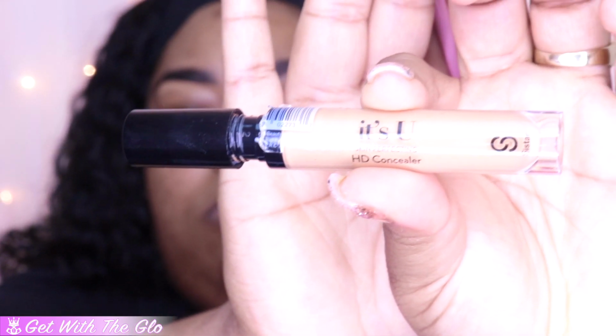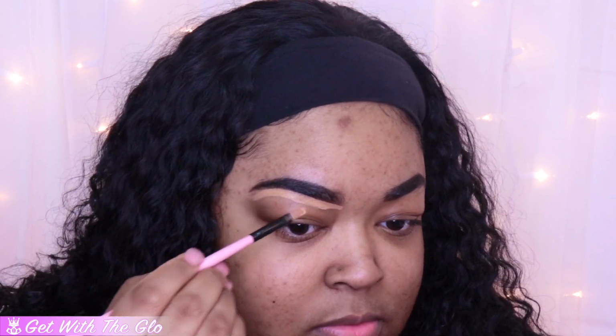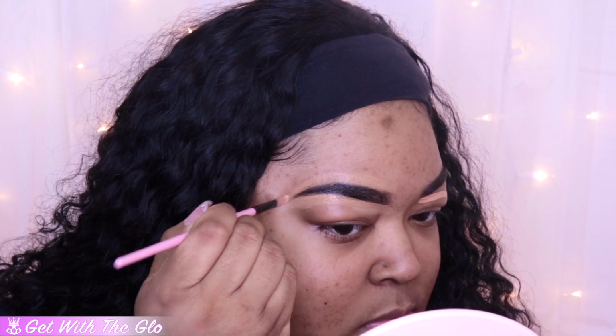So the next thing I'm going in with is the Itch You Skin Perfecting HD Concealer. I've actually already used this concealer in another video, which I will link. But my opinions on this concealer are still exactly the same. It's a medium coverage concealer. It's a very thin formula. So if you want a natural concealer, this is going to be the one for you.